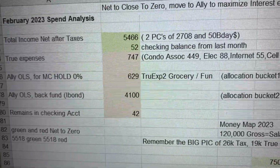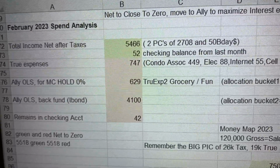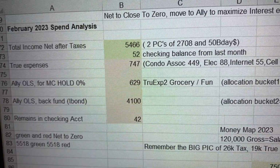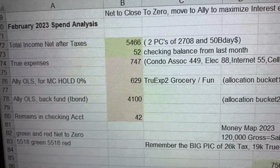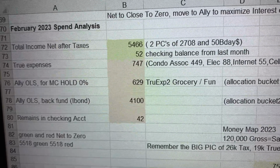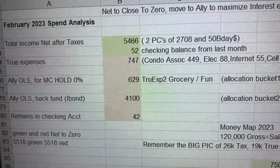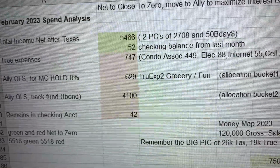This $4,100 is back funding the I-bond that I purchased early this year that you guys may recall from my previous episode. So I'm putting that back into my Ally account to bring my online savings emergency account back up to $15,000. So I added $4,100 there, which means now at the end of the month there remains in my checking account about $42, because I'm really netting these as close to zero as possible.